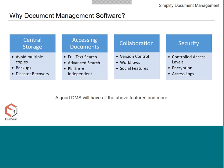So EisenVault covers all of these and many more features. In today's webinar, my colleague Nitin will touch upon some of these features, and in future webinars he will do a deep dive into each one of these features.